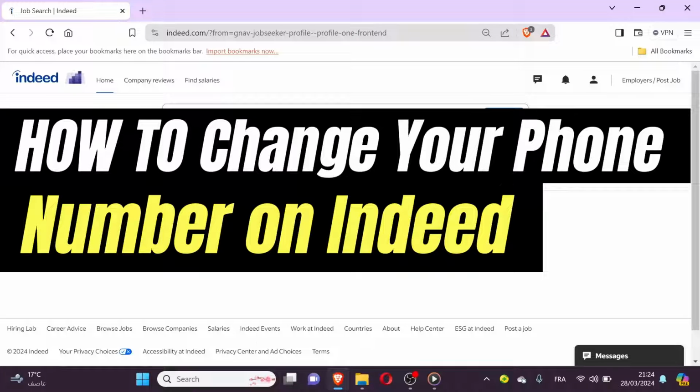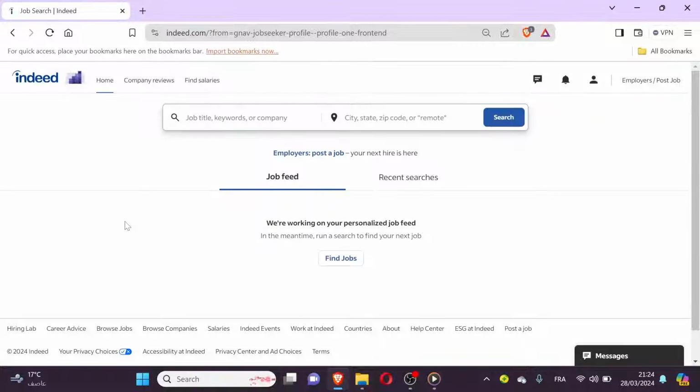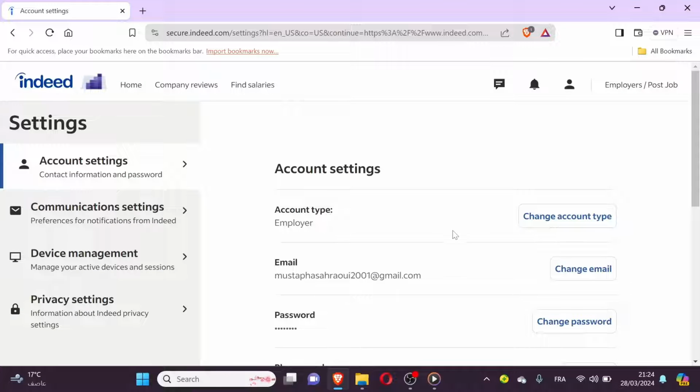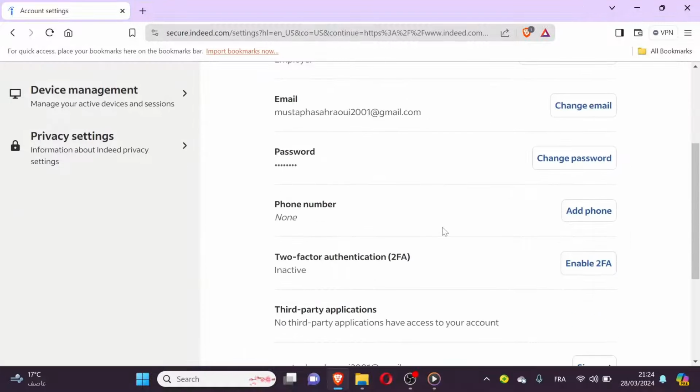How to change your phone number on Indeed. Visit the Indeed website and log in using your current phone number and password. Once logged in, locate your name or profile picture at the top right corner of the screen and click on it to reveal a drop-down menu. Then select Account to access your account settings page.